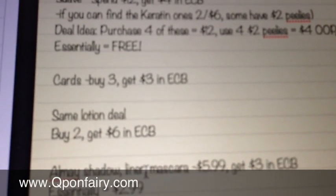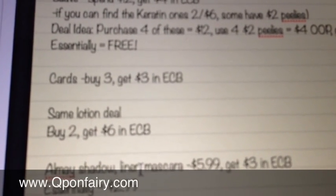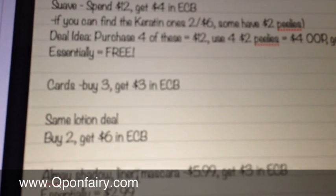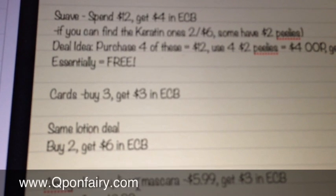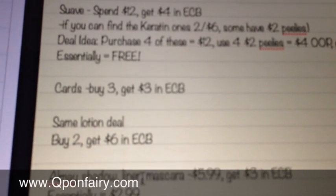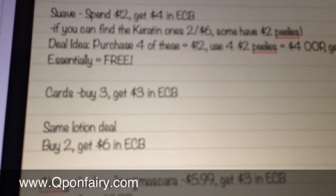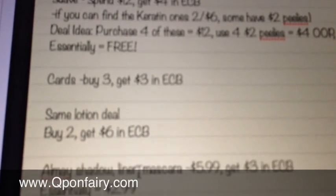The next deal is on the cards, the greeting cards. Buy three, get $3 in extra care bucks. It does say on the ad $1.99 or higher, so you know it's just going to depend. I know earlier it said that, but the 99 cent ones worked, so I don't know if they fixed whatever was going on, but just wanted to throw that out there.